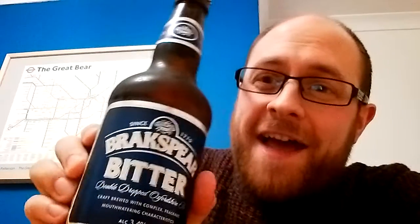And hot off the tails of a delightful pint of Doombar, we have another traditional English bitter that is also not brewed in the original place. And it is Brakspear Bitter. 3.4% double dropped. It used to be brewed in Henley upon Thames, but then Brakspear sold it off, and it's now still brewed in Oxfordshire, but it's now brewed by Witchwood, who are also not a company in their own right anymore, but we won't go into that right now.